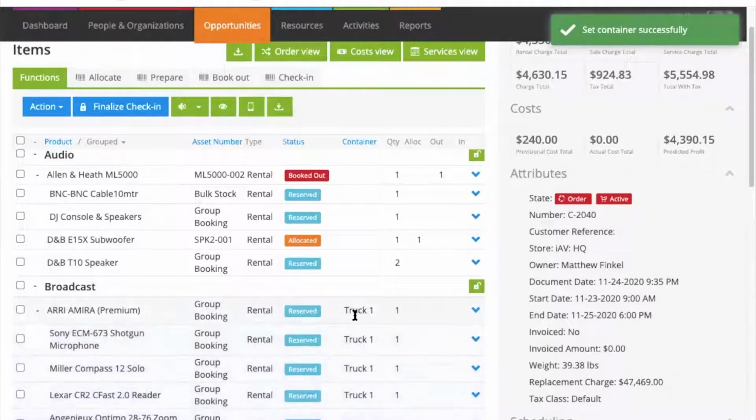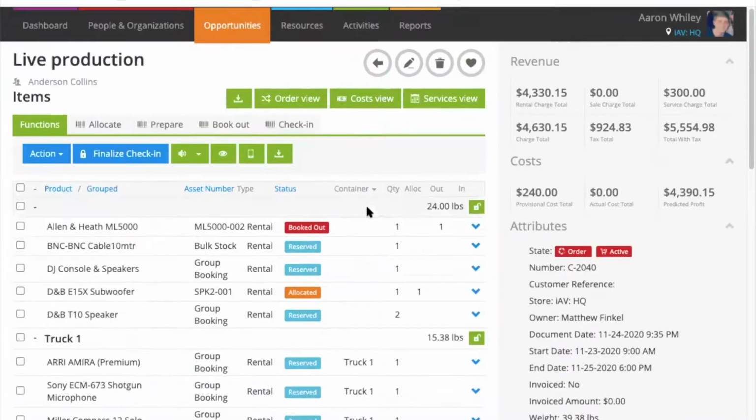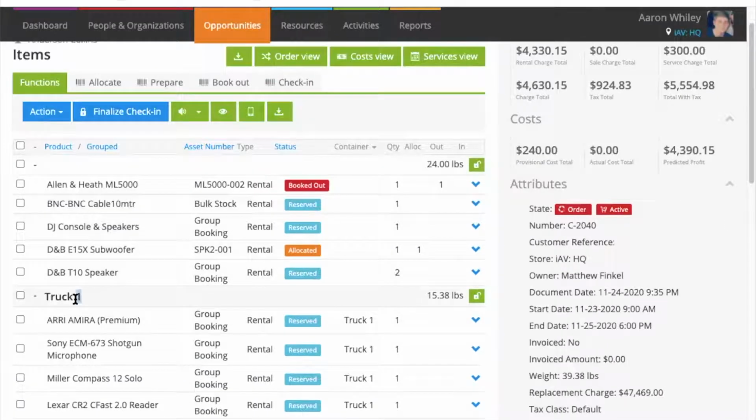And what that allows us to do is, A, it allows us to inform everyone exactly what truck each piece of equipment is on, but we can actually order this by container as well. So we can immediately see truck 1 and we can see the total weight of that truck as well. So we can ensure that we're not overloading that truck in terms of weight.